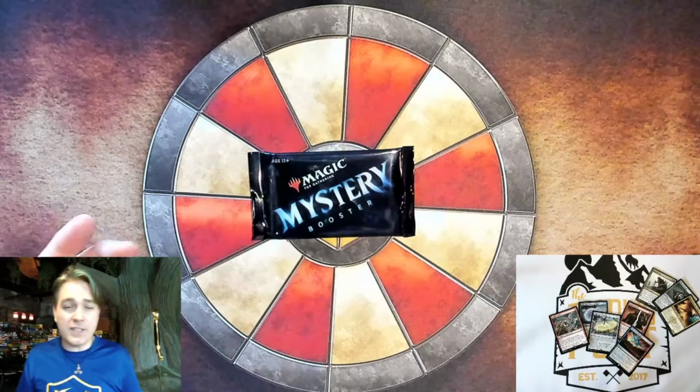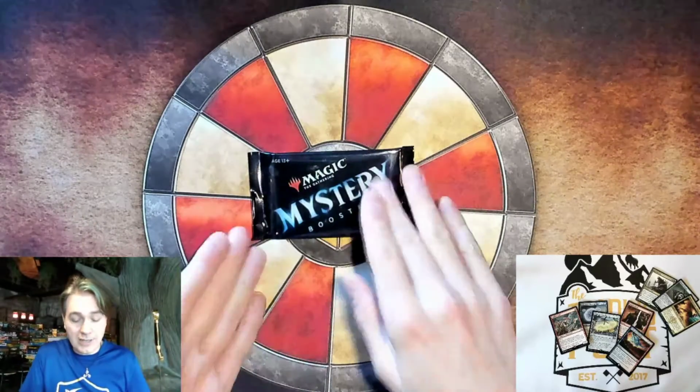If you got all the way to the end of the series and you're here at the Mystery Booster, thank you so much. Let's crack this open and see what we get.